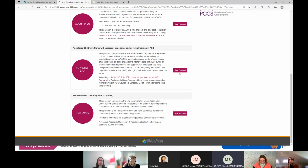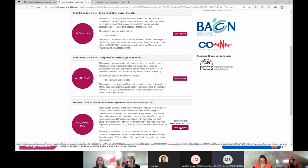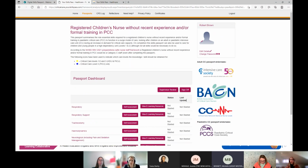Once we've selected the correct passport for us, we'll go into Start Passport. That will activate the passport, and you'll see the status change to started, and we'll click on View Passport. As we go into the passport, you can see at the top that you have that detailed explanation as to what kind of people this may be suitable for.